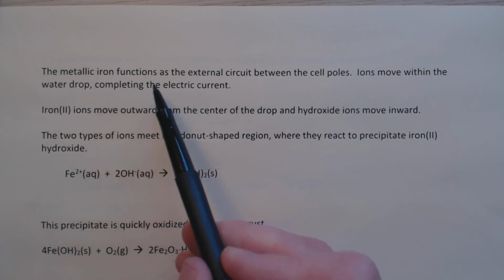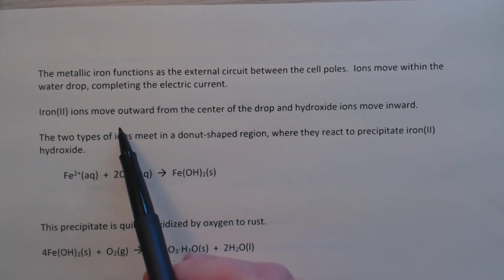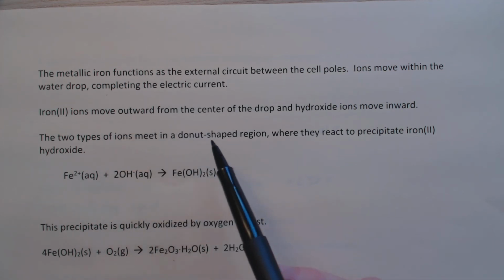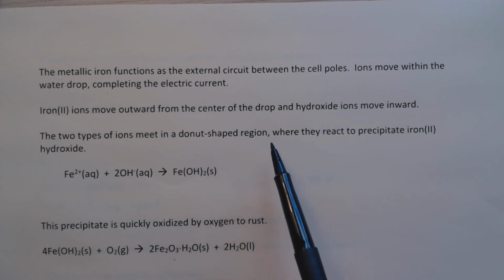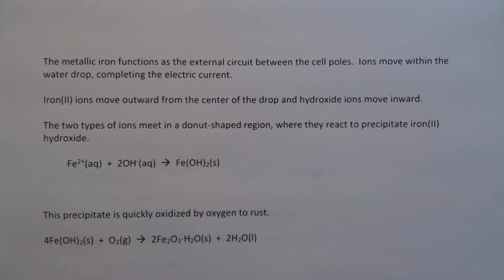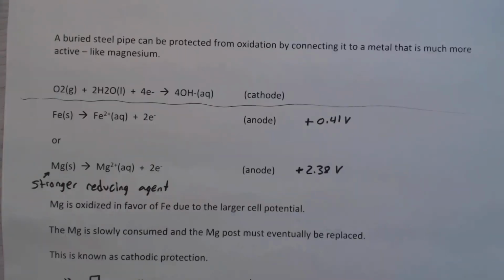So the metal acts as the circuit, and the iron has to make its way out from the center of the drop to meet up with the hydroxide ions that are being formed on the edge of the drop. So that's what's occurring when iron rusts.